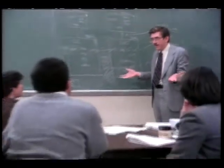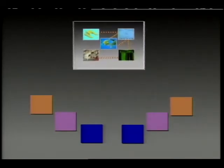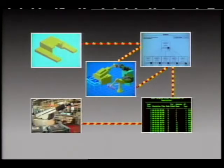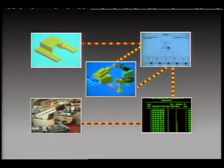NIST's strategy was to develop two separate kinds of interfaces. One to manage the retrieval of data from a variety of data repositories, and another to enable the engineering and control functions to communicate with each other. Let's examine the second interface first.